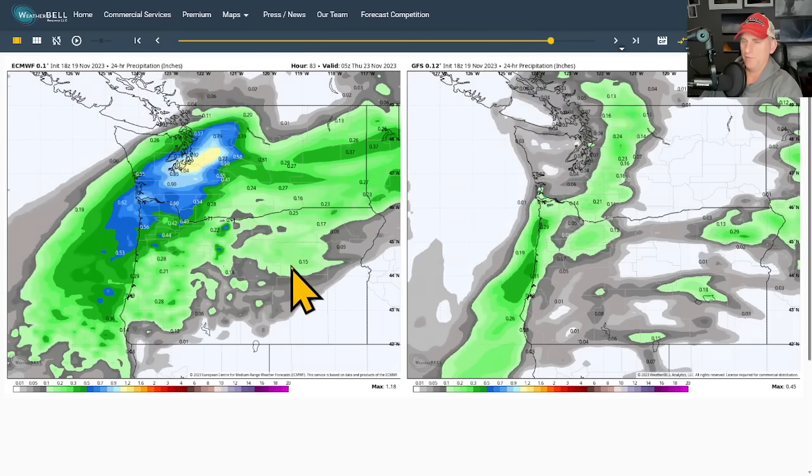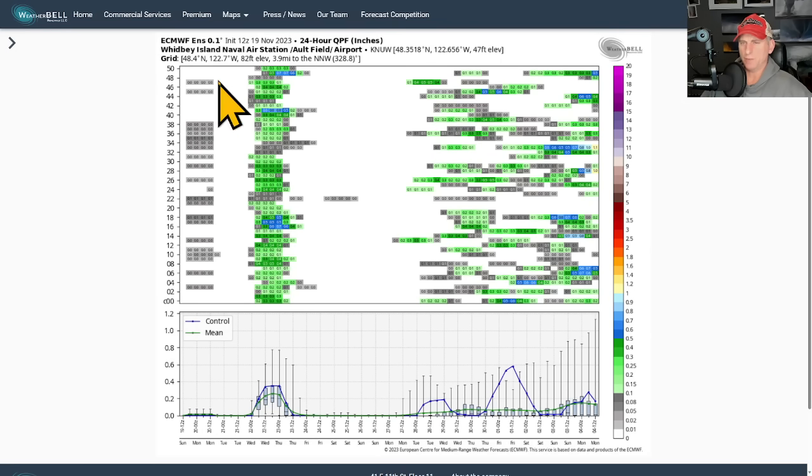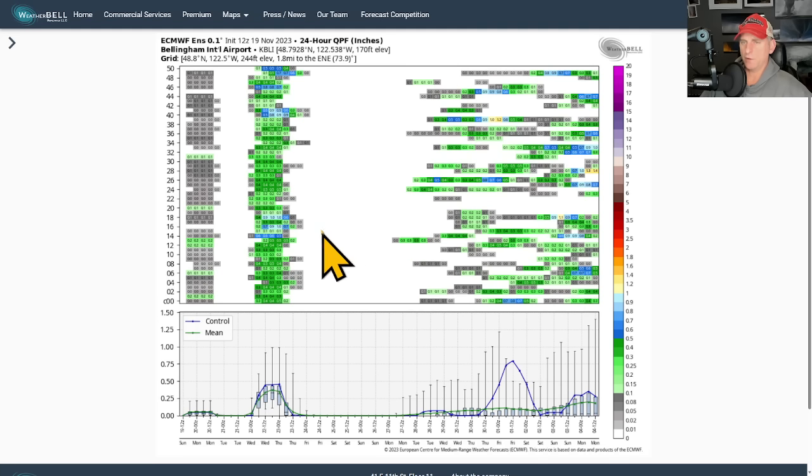But you can see that frontal system finally come across the area from northwest towards southeast. But the European is definitely wetter. So it'll be interesting to see how that trends as we go on in through tomorrow. Here's Whidbey Island showing about 1/3 of an inch with that. And then you can see as we go off into the extended towards the end of November, maybe some systems starting to return here. More on that here in a moment as we go through the extended forecast. Bellingham International Airport, 4/10 of an inch showing up here. And again, this would be on the day Wednesday.